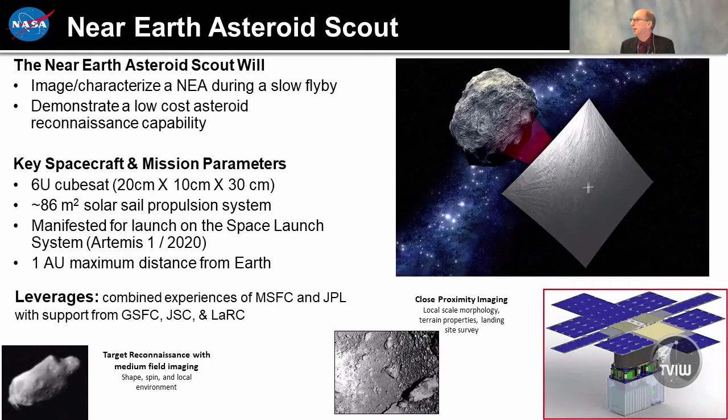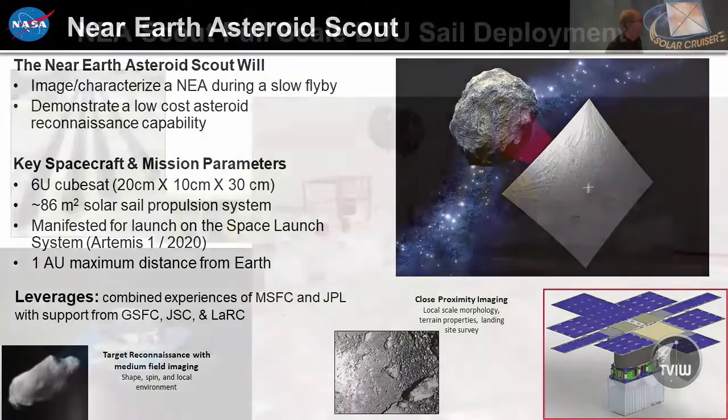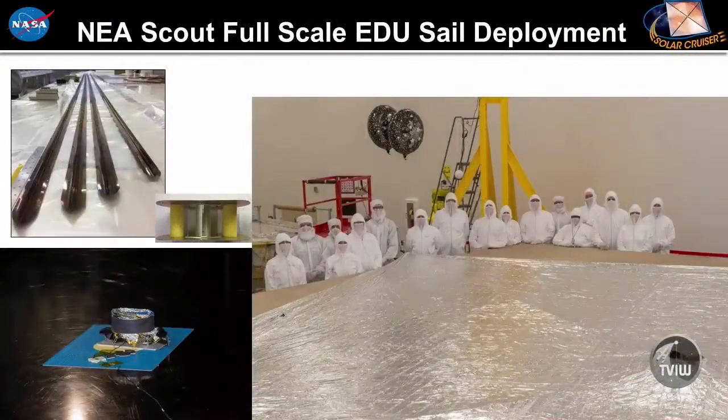We have about a 2.5-year cruise. We're carrying a camera in 1U, and the camera is to do close-in reconnaissance of a NEA and send the data back with our onboard telemetry system. So the solar sail is the primary propulsion after Earth escape to steer and do a close flyby of an asteroid.